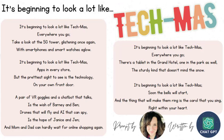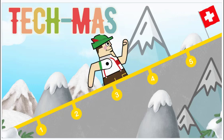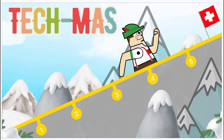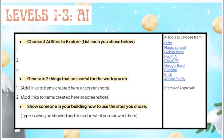I do want to take a moment and talk about what is going to go out for you as a teacher. So this Google slide deck is where you're going to show that you have completed the tasks. So on here it says levels 1 through 3 with AI. I've given you the list of AI tools. So over here you're going to list which ones you've decided to research and take a look at. After you have generated 2 things, then you're going to add those links into here. When you show someone in your building, you just need to type in who it is that you showed and which site you showed them. When I take a look at your slide deck, then after I see that you have all these pieces completed, I'm going to give you a stamp of approval.